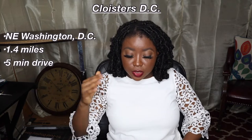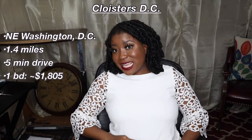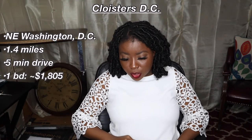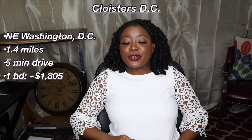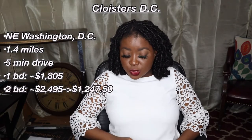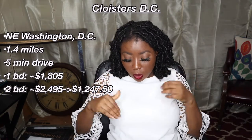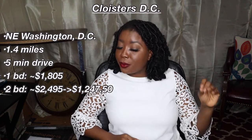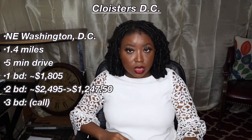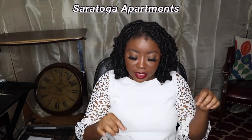They offer one bedroom to three bedrooms, so no studios, sorry. The one bedroom is $1,805, and that's actually really affordable compared to, no it's not, what am I saying? These prices are a hoot. Woo. So two bedroom is $2,495, which divided by two people would be $1,247.50, which is not too crazy. For the three bedroom, you have to call them for availability, for numbers. Y'all know the drill.